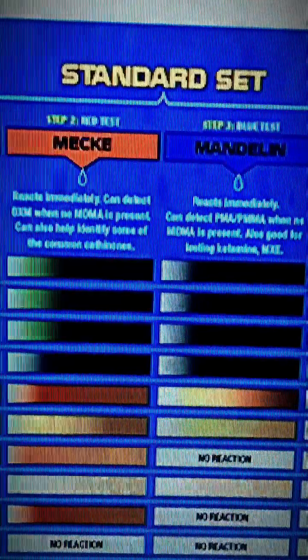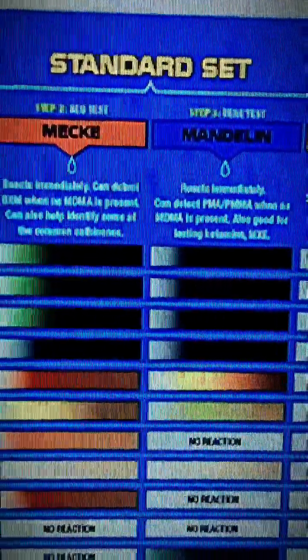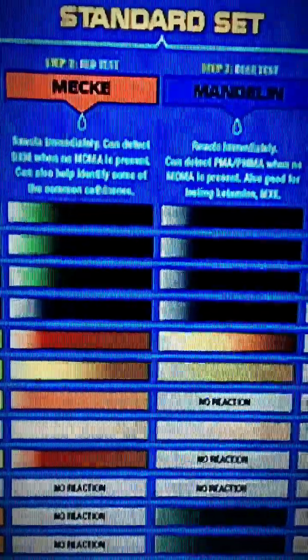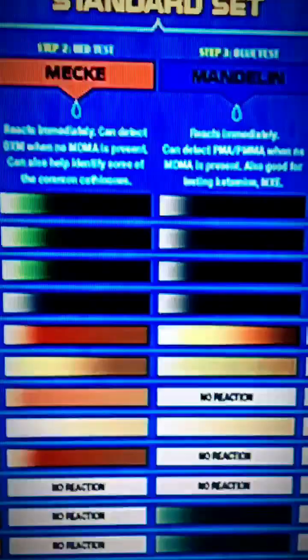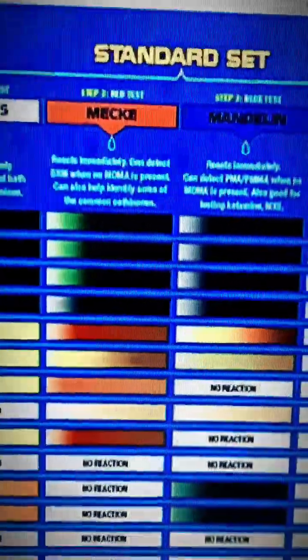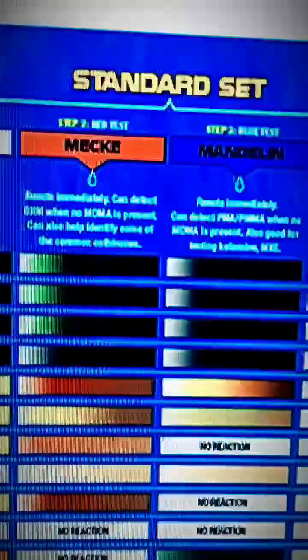I will go over one other class of tests, and this is the second stage testing for MDMA. These are called the Mecke and the Mandelin tests. These are after you have already used the Marquis and ruled out that it's not some bullshit. As you can see from these two charts, and I apologize guys, my lighting is kind of off. If you actually go to these websites, you'll be able to see the actual colors. My phone kind of fucks with the hues a little bit, but again, these are best to rule out.